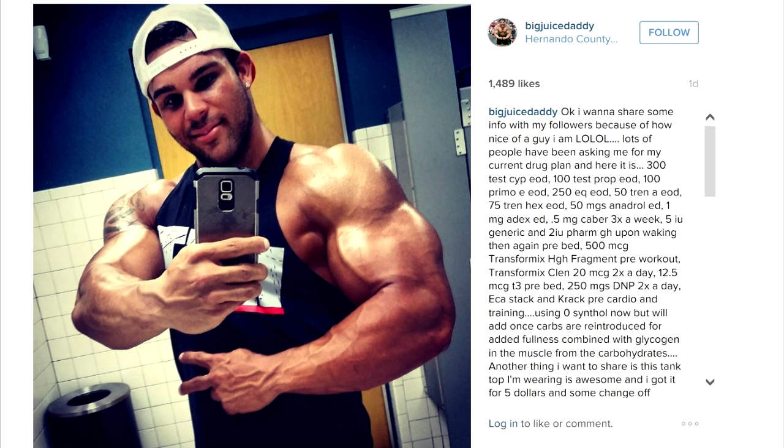So the final thing he's got in here that we need to look at, again, I don't want to cover the ECA and crack because I don't know anything about crack. I have no idea what that is, and I don't care. It sounds like some sort of over-the-counter supplement. He's also running an EC stack combined with Clen.